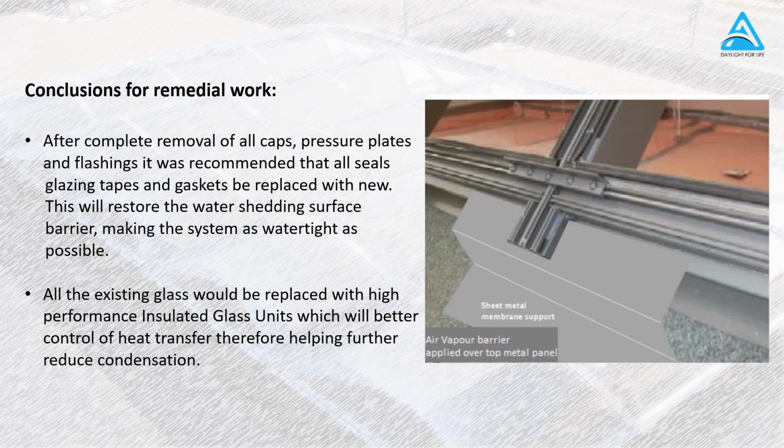So, conclusions for remedial work. After complete removal of all the caps, pressure plates, and flashings, it was recommended that all seals, glazing tapes and gaskets be replaced with new. This would restore the water shedding surface barrier, making the system as watertight as possible. And at the same time, all the existing glass units would be replaced with high-performance insulated glass units, which provide better control of heat transfer. And by doing that, we help further reduce condensation.